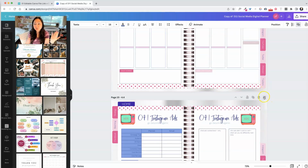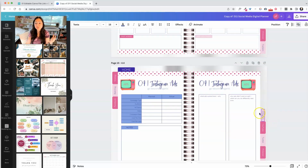The easiest way to do this is to just hit duplicate page. And when you duplicate that page, it will take all of the tabs and all of the links and leave those intact. But the interior, you can start deleting that and add your own material without having to redo every single one of those tabs and those links that are inside your file.